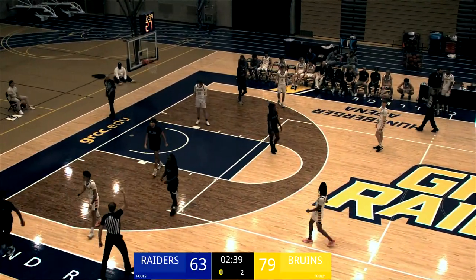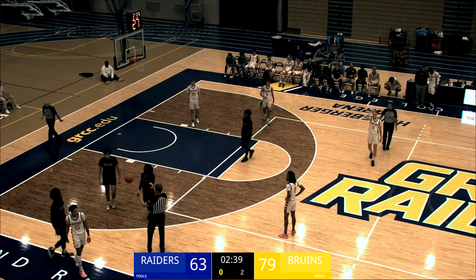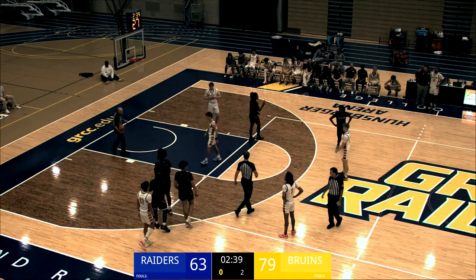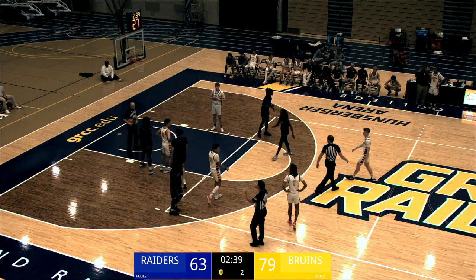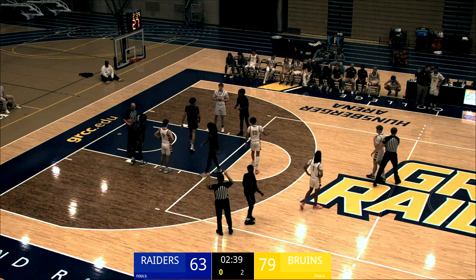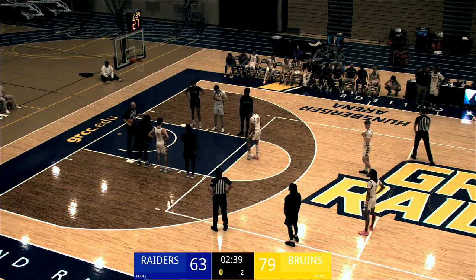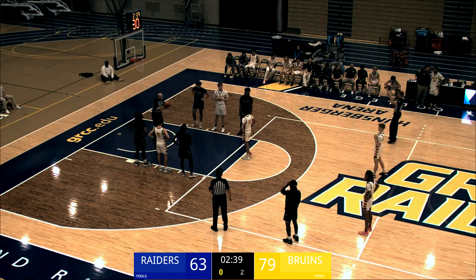Well, we got another foul. That on the Bruins. That's not going to make Coach Profrock very happy. He wants that clock to run right now. He's got a sizable lead.